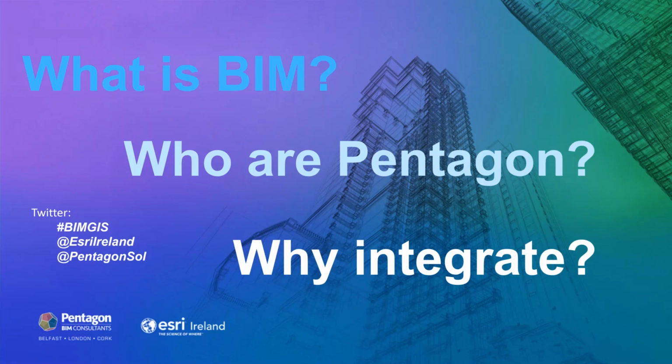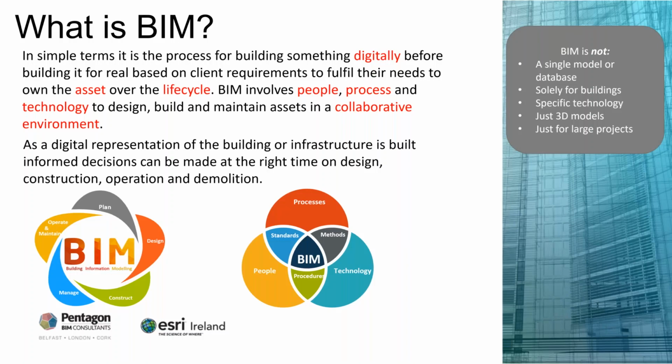So what is BIM? There are many different terms around this, but essentially building information modeling is the process for designing, constructing, and operating a building or infrastructure asset, using digital object-oriented information. You might hear people say you build something twice, you build it digitally and you build it for real, but it is about people, processes, and technology, and working in a collaborative manner, all from the start of a project, from concept to planning, design, when we actually build it, right up to operation. And that's the key thing for asset owners.